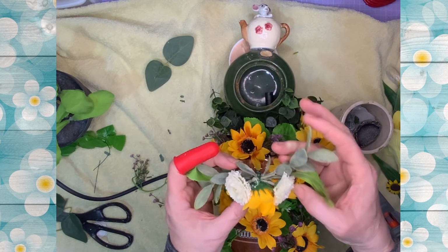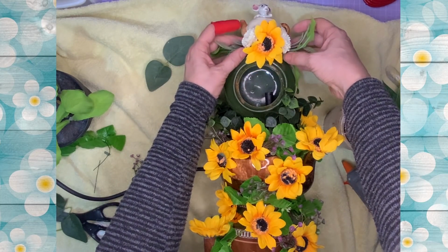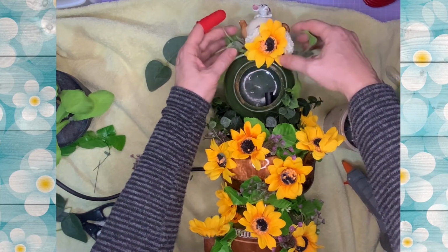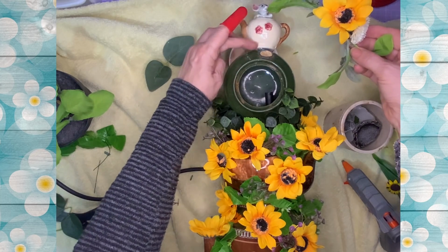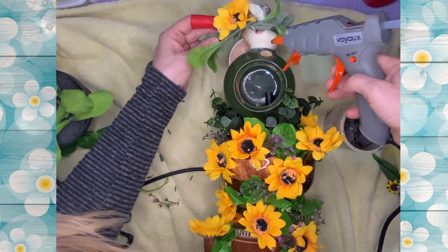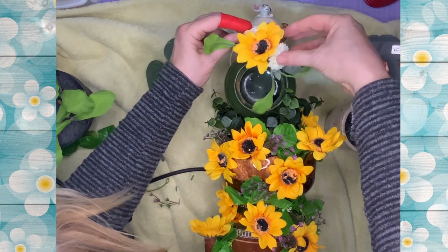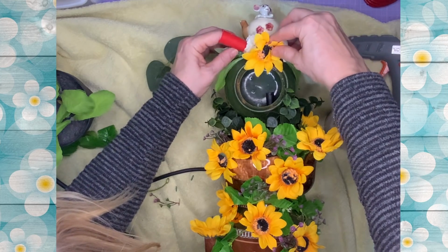I do have one. And now this just needs gluing up on there in front of our little mouse, and that'll hide this part of the handle and also any unfortunate gluing signs on the front of the little mouse. I'll put a couple of gallons of glue on there, and then on it goes.